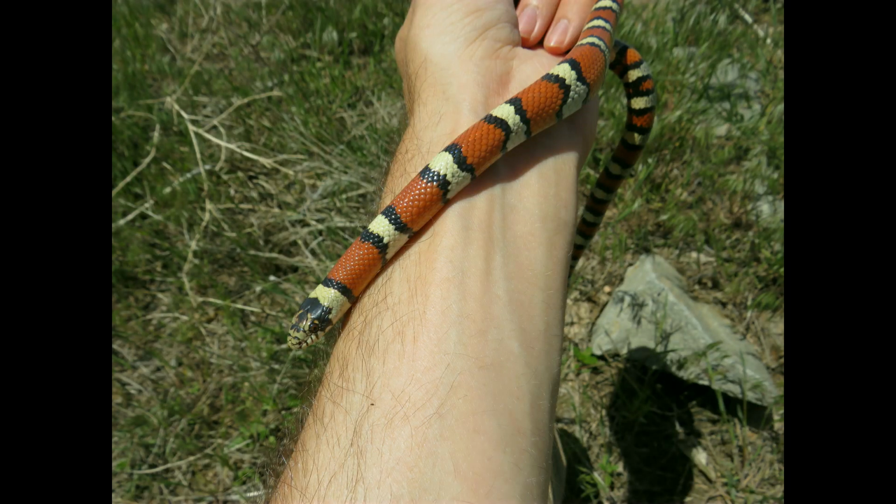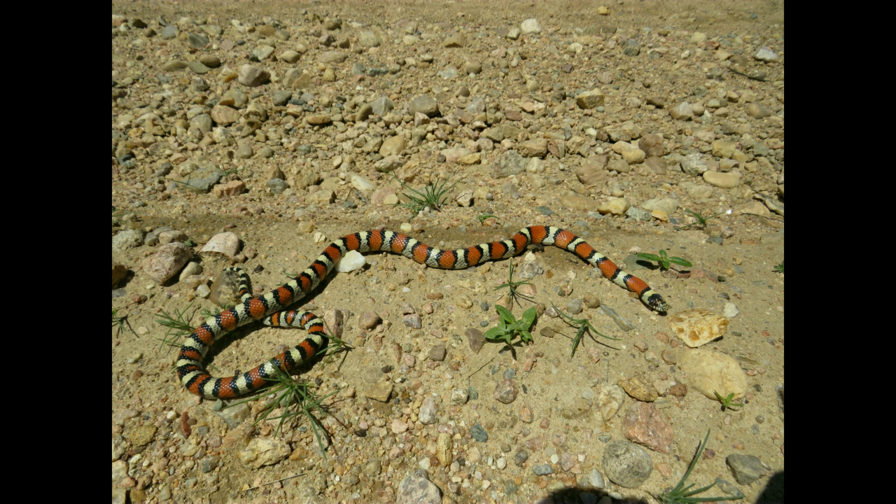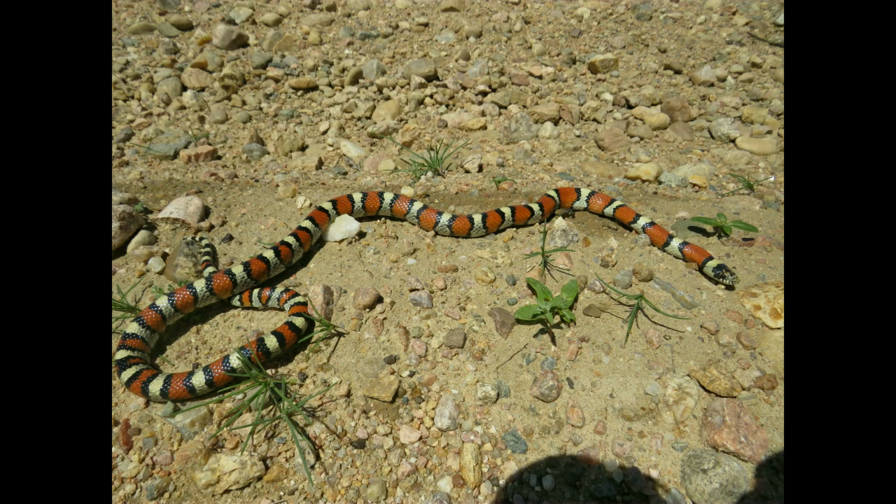So at the time, I was actually looking through my glasses tinted by the sun, so I didn't realize that this was actually just about as pretty as adult milk snakes come in this area. They really don't get this much brighter unless you find a juvenile. And really any milk snake is an amazing find because they are such secretive animals.